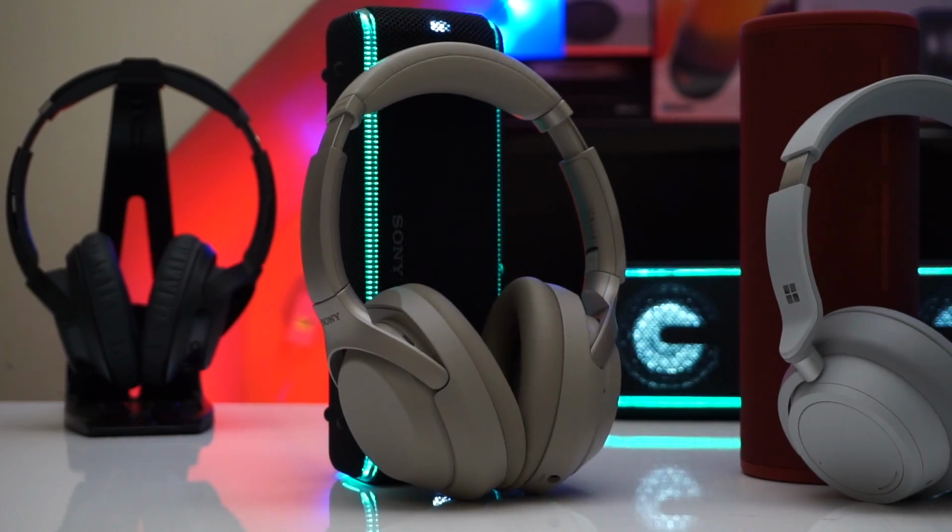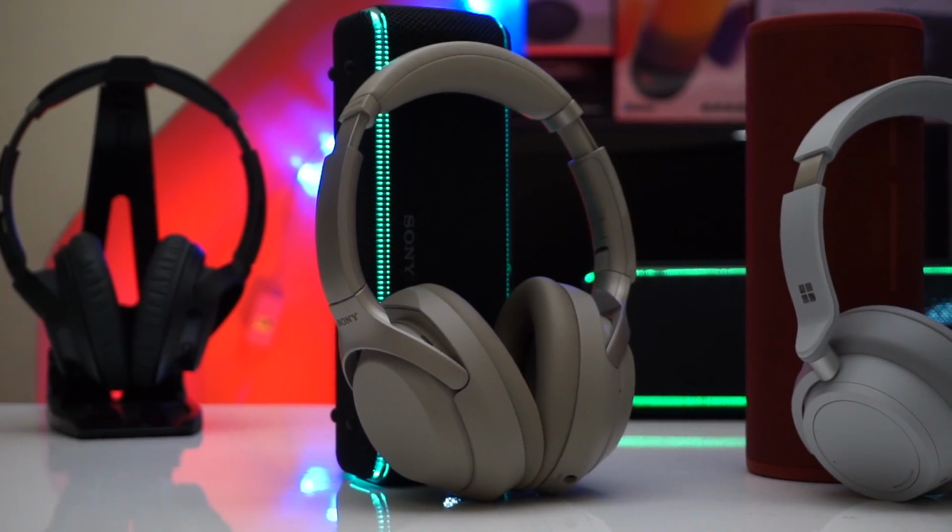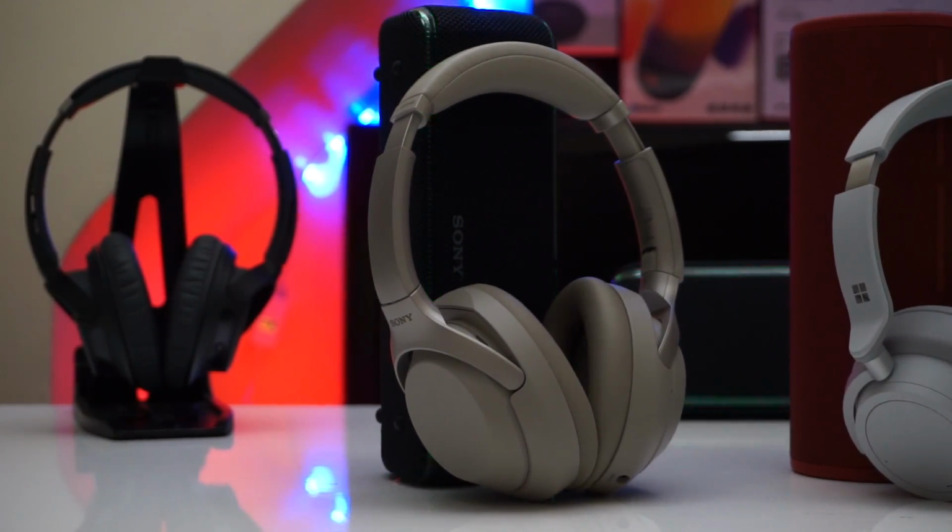But now Sony turned it up a notch because 10 minutes gets you 5 hours. So I really do see headphones improving and flaunting their fast charging feature to entice heavy commuters. But another thing I want to see improved in 2019 is wireless connectivity.